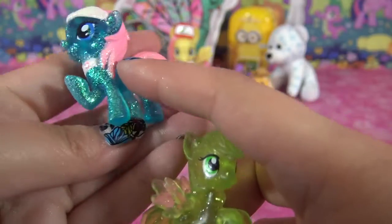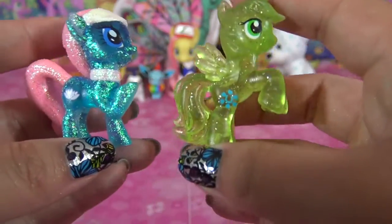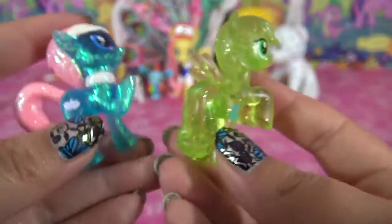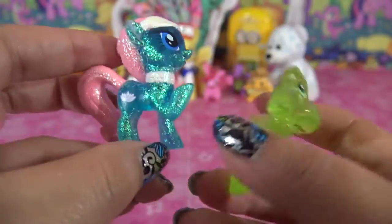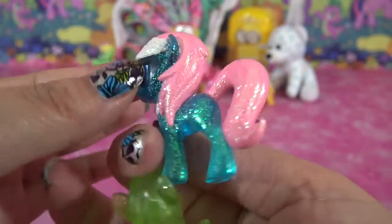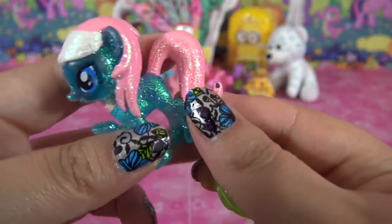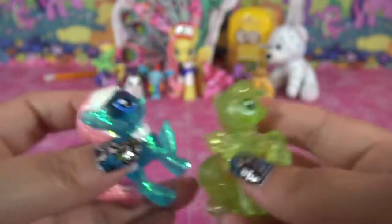This is one of the spa ponies. I think her name is Lotus Blossom. And this one is Lucky Dreams, I think. I'm not sure. If I'm wrong, let me know their real names down in the comments below. But these glitter ones are my favorite ones. So I collect the minis, but the glitter ones are my absolute favorite ones to collect. I mean, seriously, look at how gorgeous they are and how shiny they are. Thank you, thank you, thank you so much, Brooke.